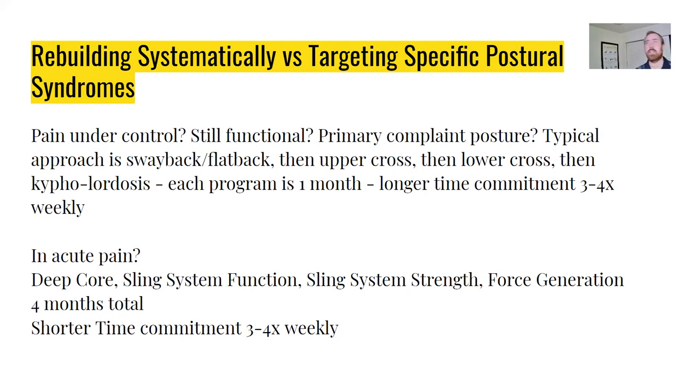So the first thing you do there is you restore the deep core. Then you restore sling system function, so neurological connection to the sling systems. Then you build strength with those sling systems. And then you build force generation on top of those sling systems. Each workout takes less time, but in general, you're going to work out more frequently. You may have the first week maybe 15 minutes of exercise, but for 5 days in a row, and then 2 days off. And then the next week, it may be 4 days at 20 minutes. And then it might be 3 days at 30 minutes, versus these workouts, where it's an hour, 3 to 4 times a week. Okay. So it just depends on your schedule, where you are with your injury, et cetera.